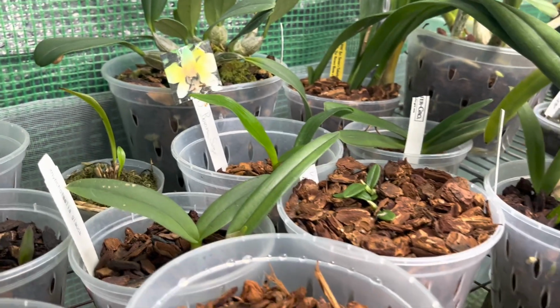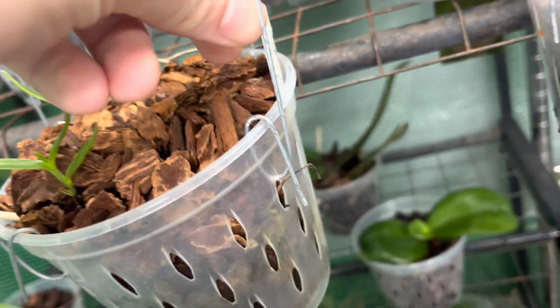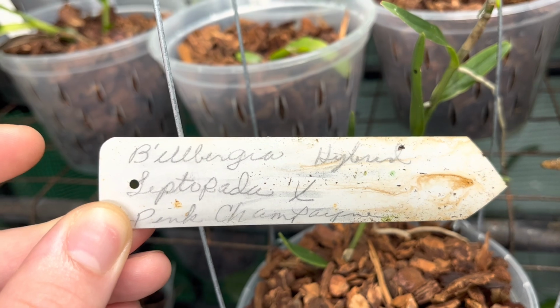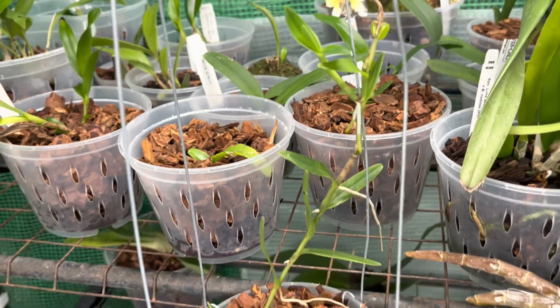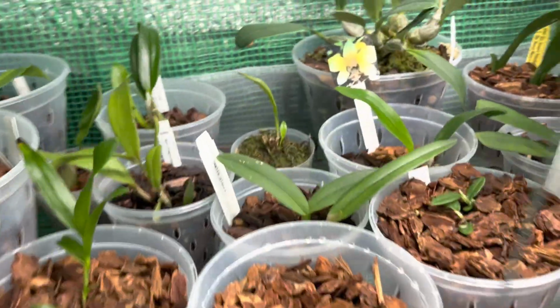Then onto the dendrobiums. So this one right here is a, goodness gracious. Okay, so that is a wrong tag. So I'm just gonna take that out. Well, it's a dendrobium. I guess I forgot the name. If you know which one this is, let me know.